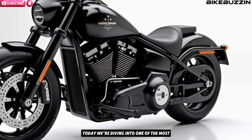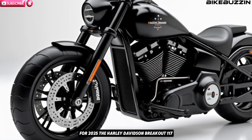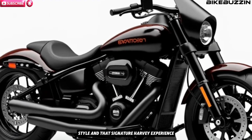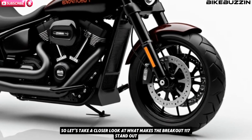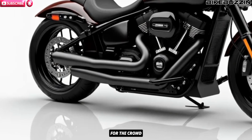Today we're diving into one of the most exciting releases from Harley Davidson for 2025, the Harley Davidson Breakout 117. This cruiser is all about power, style, and that signature Harley experience. So, let's take a closer look at what makes the Breakout 117 stand out from the crowd.